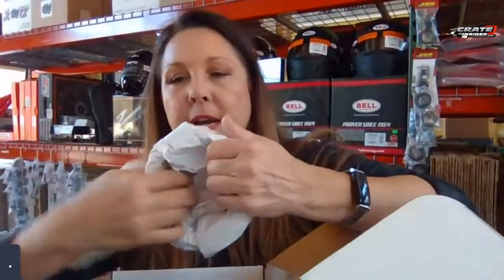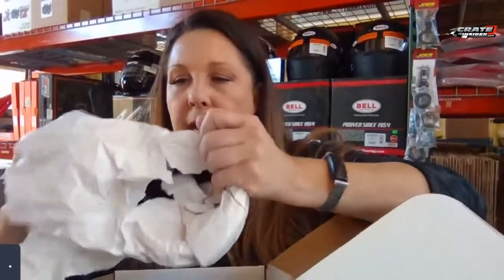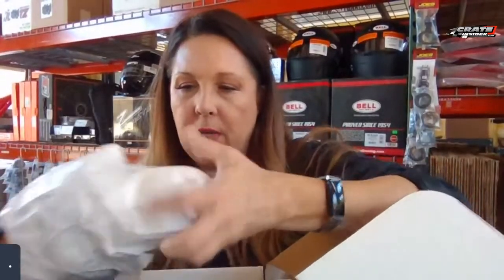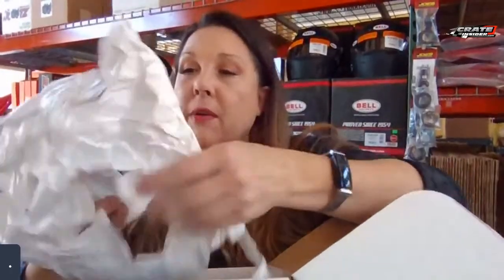What it means to buy a front drive is you get both of the pulleys and the belt as well. So I'm getting there. If you order this and the paper's ripped, then you just know that I showed it on the show.